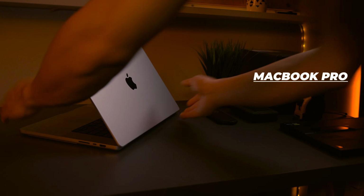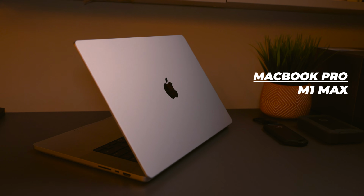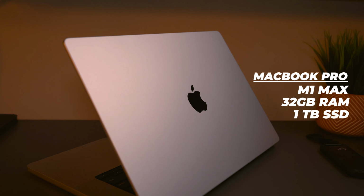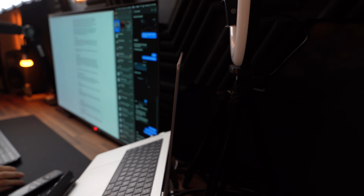For the majority of my production, I use the 16-inch MacBook Pro with the M1 Max chip, 32 gigs of RAM, and a terabyte of storage. I simply drop it on my Rain Design laptop stand and plug in my peripherals via USB-C.